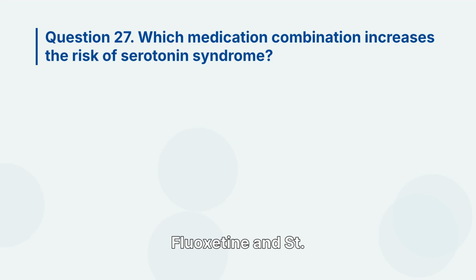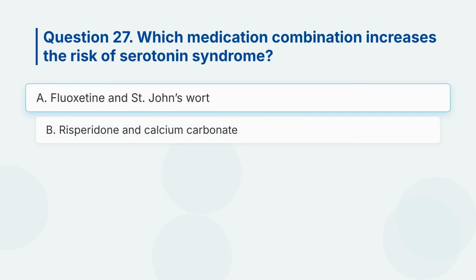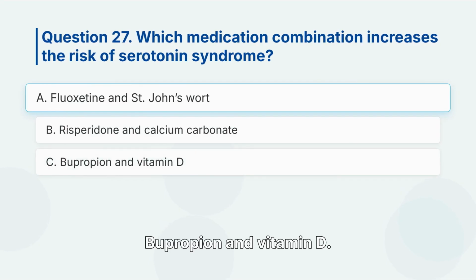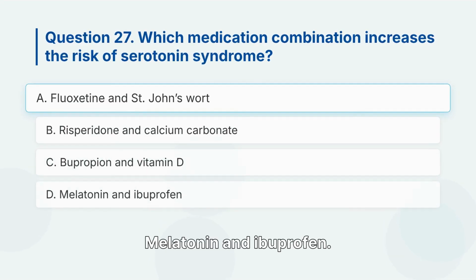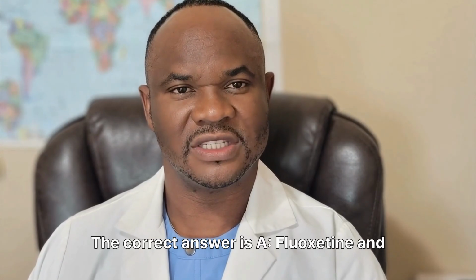A. Fluoxetine and St. John's wort. B. Risperidone and calcium carbonate. C. Bupropion and vitamin D. D. Melatonin and ibuprofen. The correct answer is A. Fluoxetine and St. John's wort.